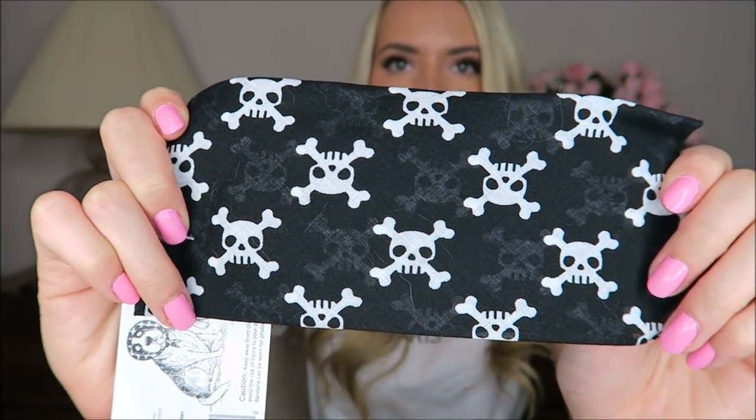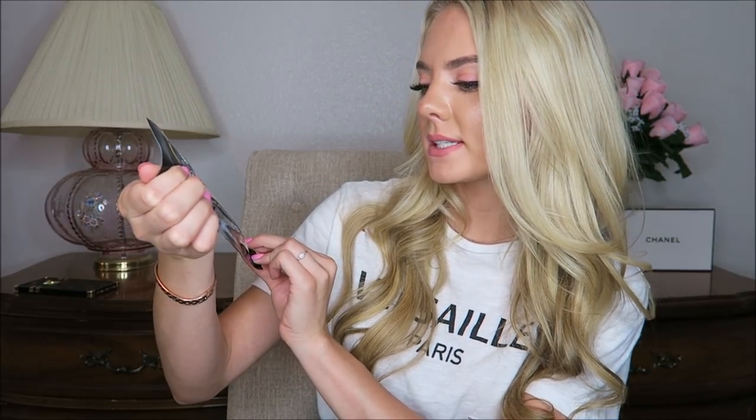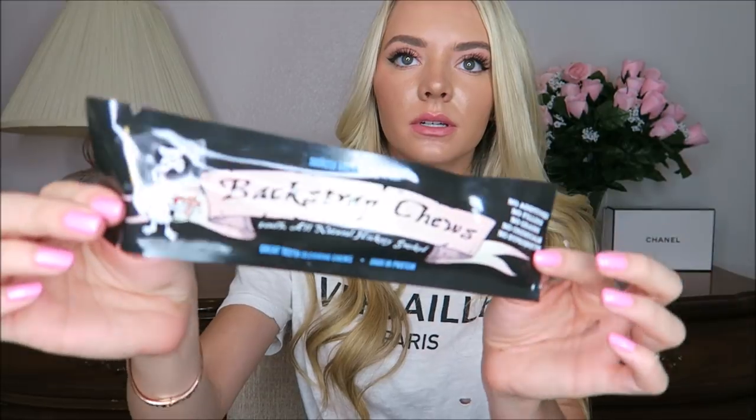So cute though. And here's our chew. We've got the Backstrap Chew, 100% natural hickory smoked. Ooh la la. And of course our two bags of treats.